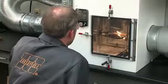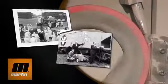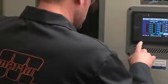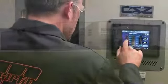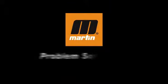Innovation distinguishes between a leader and a follower, a philosophy that has been a mainstay at Martin Engineering since its beginning over 65 years ago. This philosophy continues today at the Center for Innovation. Martin Engineering Center for Innovation, revolutionizing material handling technologies.